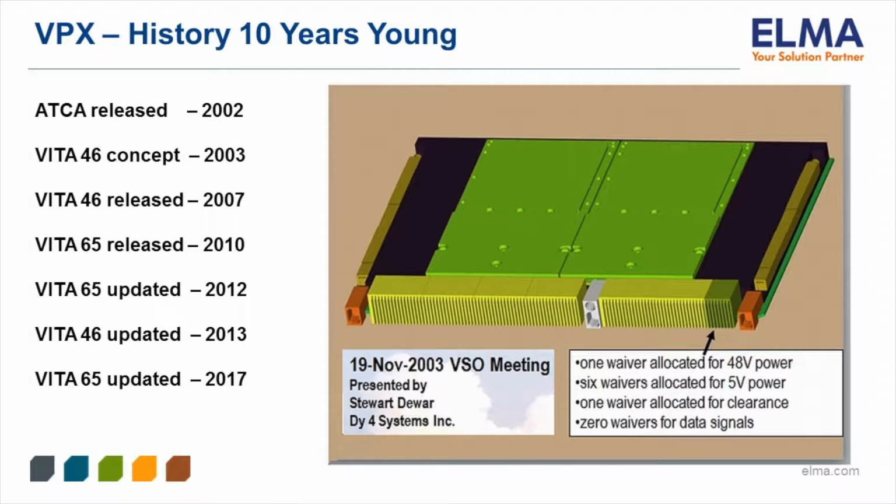So just to give a little background, ATCA was one of the early serial architectures that came out. There was really PICMG 2.16 before that. VITA 46 as a concept was first presented at a VSO meeting in 2003 by Stuart Doerr of Dy4. VITA 46 became a standard in 2007. Then in 2010, VITA 65 was released. So today, VPX is really 10 years old, or by the end of this year, VPX as a released standard will be 10 years old.